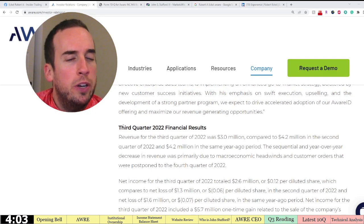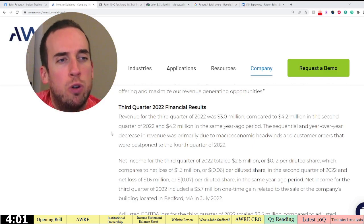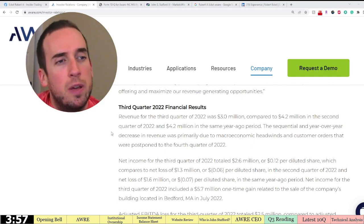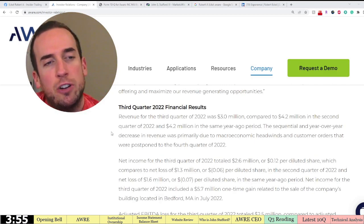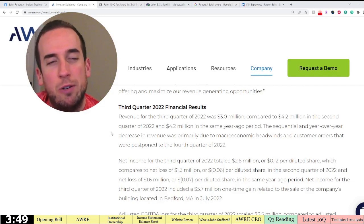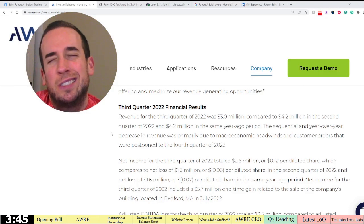Third quarter 2022 financial results. Revenue for third quarter of 2022 was 3 million compared to 4.2 million in the second quarter of 2022 and 4.2 million in the same year-ago period. The sequential and year-over-year decrease in revenue is primarily due to macroeconomic headwinds and customer orders that were postponed. Ooh. Dude.